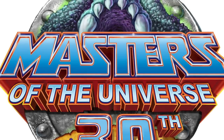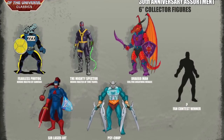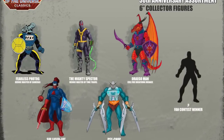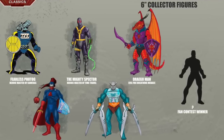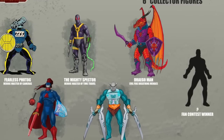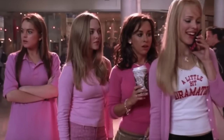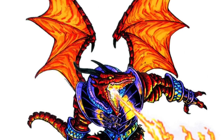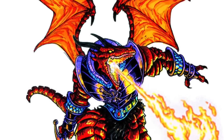The idea behind the 30th anniversary line of 6 additional figures on top of the regular monthly sub was original characters that had never been seen before, that you were going to discover for the first time as toys, the way the vintage line was. That was the unique emotional connection. And of all the figures that we released, probably the one that became, shall we say, the popular girl in the line, and well, actually they were all male figures, but the most popular figure in the line was probably by far Drago Man, the figure that was created by the Four Horsemen.